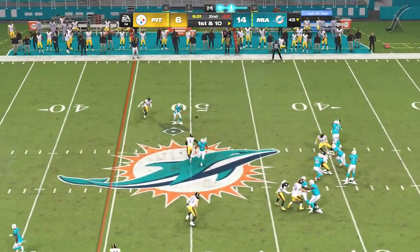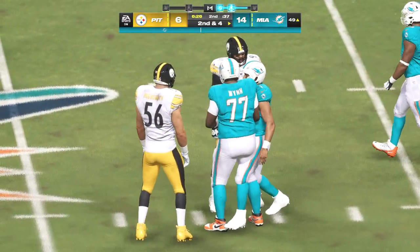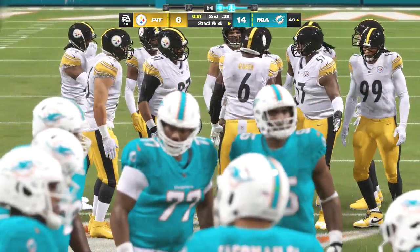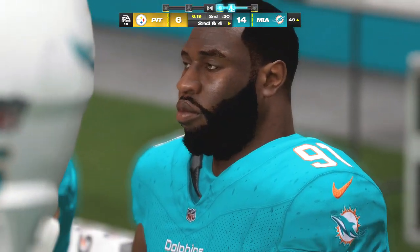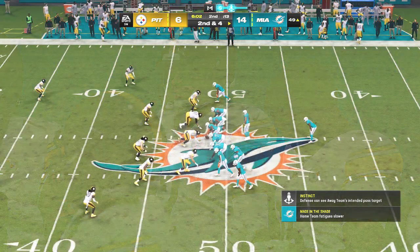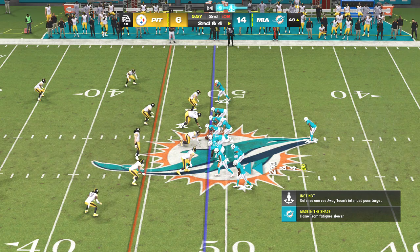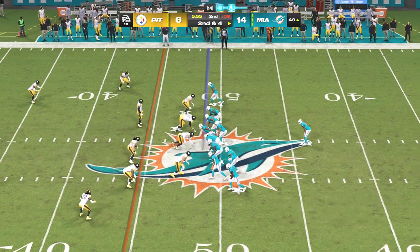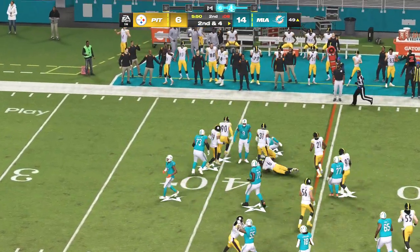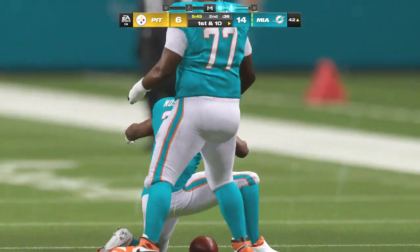Tua now on 1st down. That's to Waddle on the quick slant. It'll go down as a gain of 6, and it'll be 2nd down. They hand it off to Mostert. And this time he's able to take it down to the 42. 7 yards there and a 1st down.